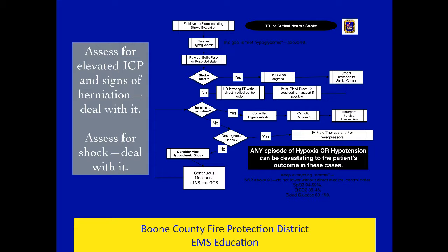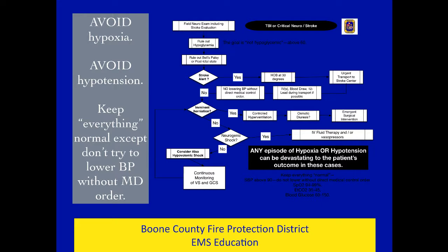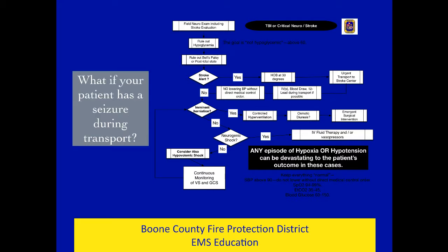Assess for shock. If they're in shock, deal with that. These patients don't do well if they get hypotensive. They don't do well if they get hypoxic. Don't let that happen. Keep everything normal except for the BP. Keep their glucose normal, their pulse ox normal, their capnography normal. Keep everything within normal ranges, but don't mess with that BP. If you're going to think about lowering blood pressure, you should call and talk to a doc and have them make you do it over the phone, and you should still probably be a little concerned about that.